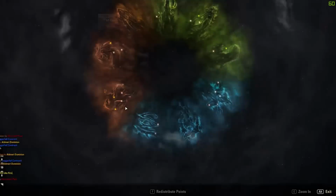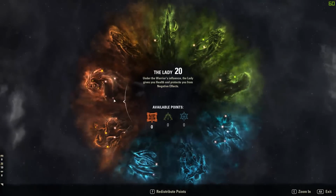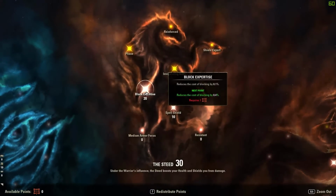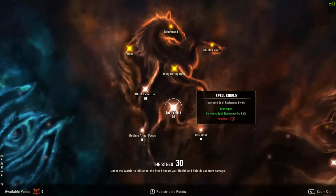Let's get into the champion points. Champion points are pretty important in this build. So we got 30 into Steed. I went 20 into Block Expertise for 8.1% block cost reduction. More spell resistance since I am running Nerien'eth, I'll benefit even more from having the spell resistance.